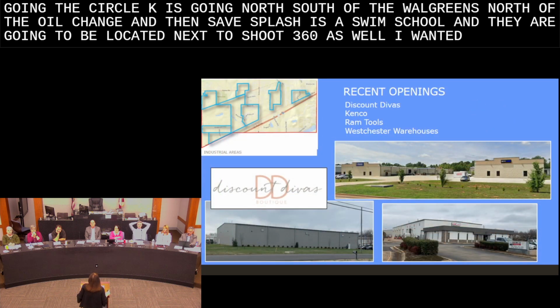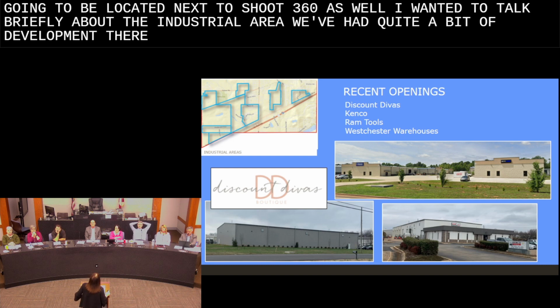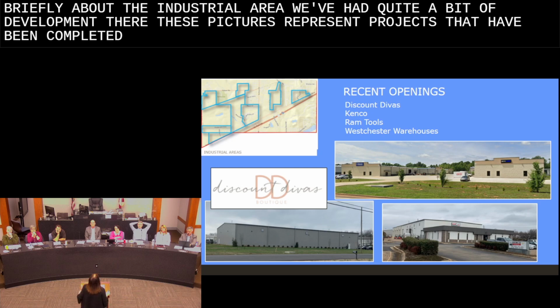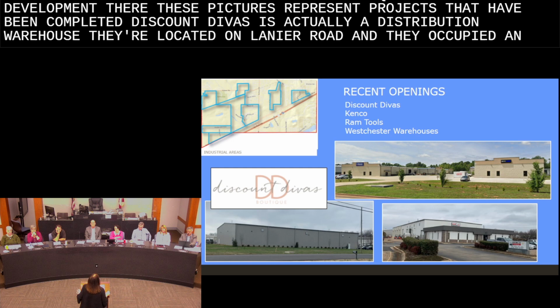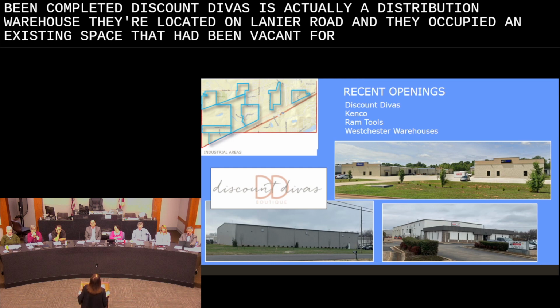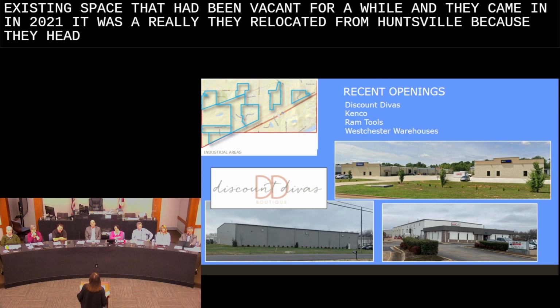I wanted to talk briefly about the industrial area. We've had quite a bit of development there. These pictures represent projects that have been completed. Discount Divas is actually a distribution warehouse. They're located on Lanier Road, and they occupied an existing space that had been vacant for a while. And they came in 2021. They relocated from Huntsville because they had outgrown their previous space.